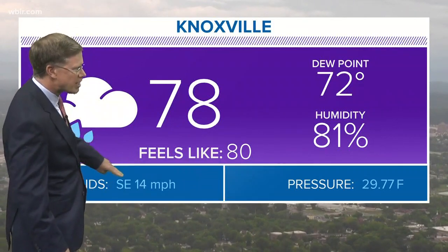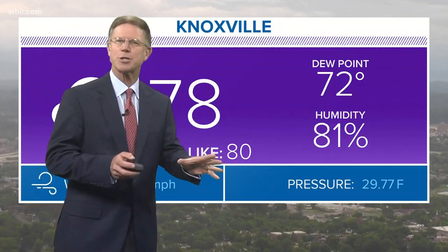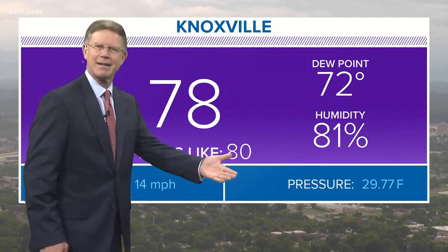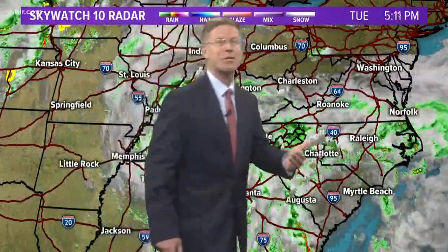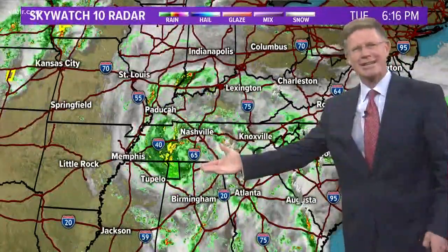Humidity 81%. Winds are breezy southeast at 14 miles per hour. It has been a breezy day also thanks to Alberto. Again, a subtropical depression at the system creating some lower pressure. So a little bit of a breezy, warm, tropical and very humid day. That's been the story today with those scattered showers this Tuesday. Hope you're having a good day and driving in the rain.